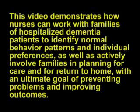This video demonstrates how nurses can work with families of hospitalized dementia patients to identify normal behavior patterns and individual preferences, as well as actively involve families in planning for care and for return to home, with an ultimate goal of preventing problems and improving outcomes.